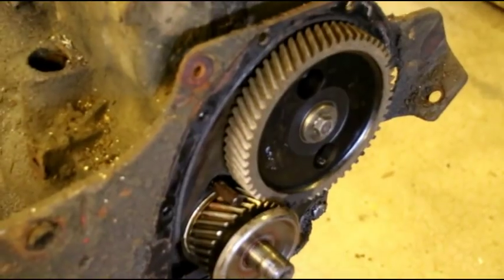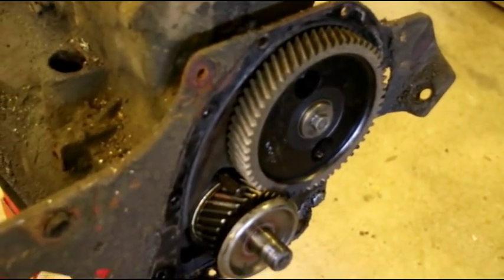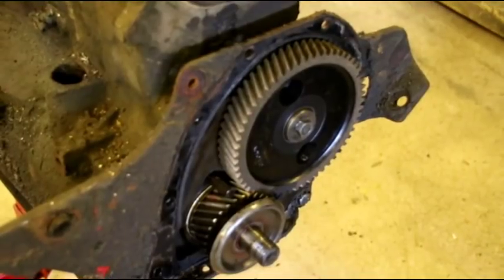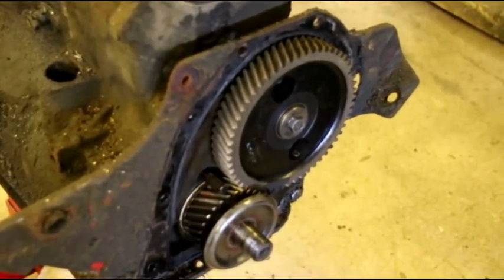They hold up real good. And don't change these gears unless you absolutely have to. The original stuff is much better than any of the reproduction stuff. So if your gears are good, save them. And I'll show you how we get the key out of there and take those gears off with a puller.